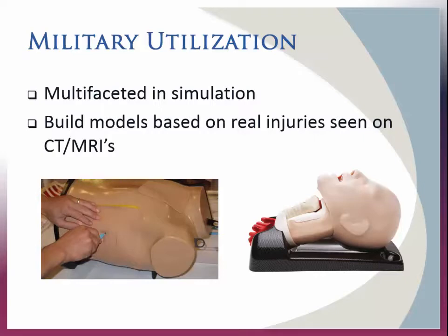How can the military benefit from the aforementioned information regarding 3D printing? I think that the utilization can be multifaceted amongst the education and surgical planning domains. Primarily for this course, it would be used for modeling, simulation, and training. I could foresee building 3D printed models based on real injuries seen on CTs or MRIs, and subsequently allowing our soldiers or airmen to utilize these models during training in conjunction with high fidelity simulation, task trainers, didactics, etc.